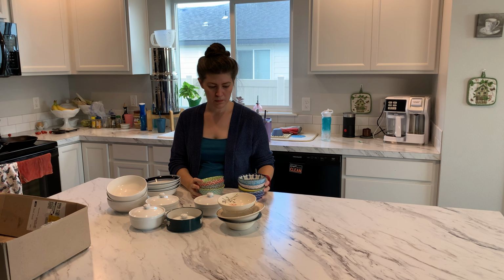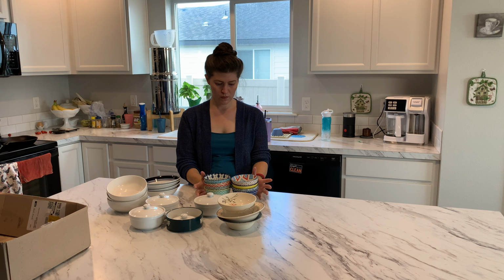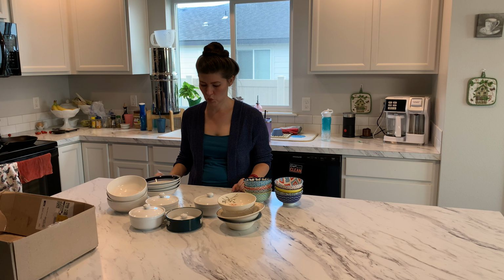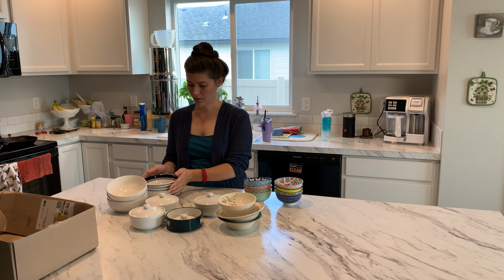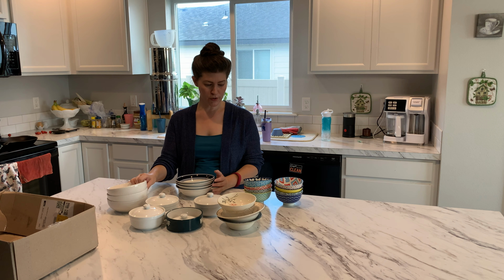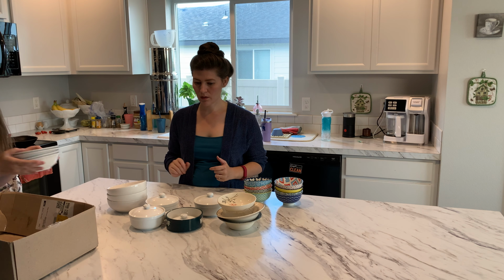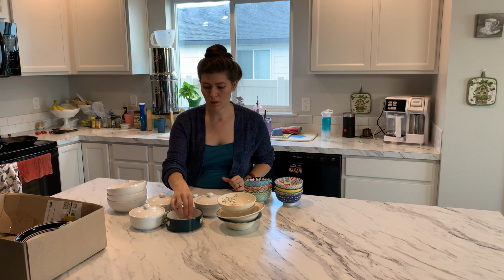Well, these were a gift from Grandma to me, which are a nice size. We don't need these. I think if we have these larger bowls and these smaller bowls, we can donate those. They're easily found at Walmart. We have them. I can donate this.